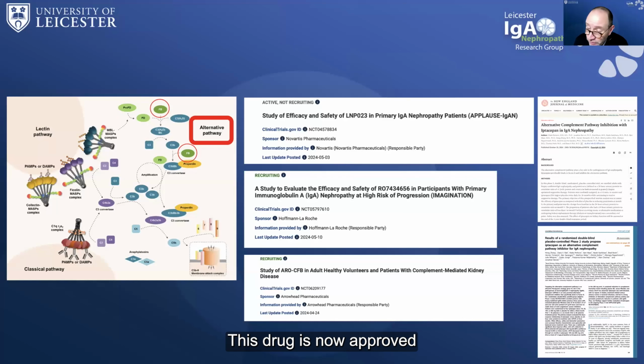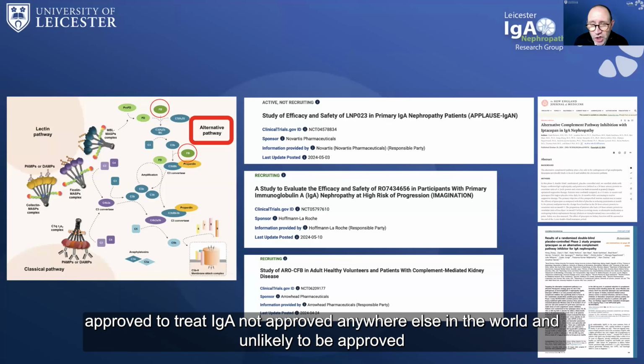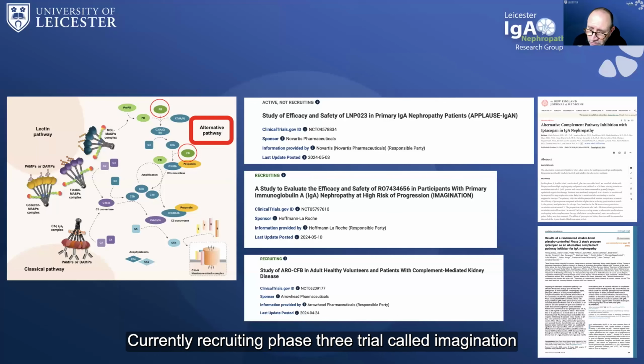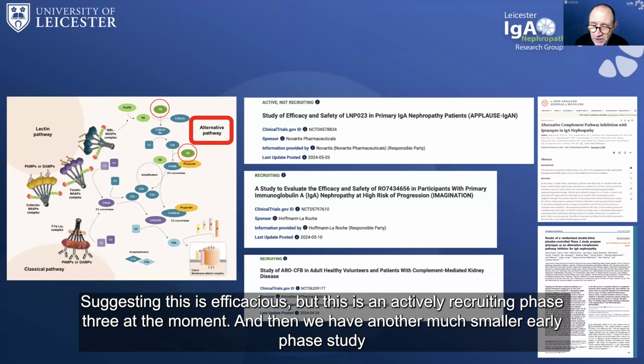This drug is now approved in the United States for the treatment of IgA nephropathy. So we have the first complement inhibitor approved to treat IgA, not approved anywhere else in the world and unlikely to be approved anywhere else in the world for the next 12 to 18 months. We also have other drugs that are targeting complement factor B. We have a currently recruiting phase 3 trial called IMAGINATION, which is looking at an antisense oligonucleotide that targets the production of factor B in the liver. There's some early phase 2 data suggesting this is efficacious, but this is actively recruiting phase 3 at the moment.